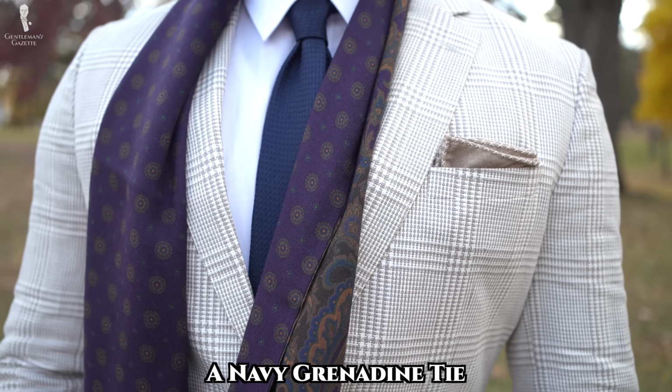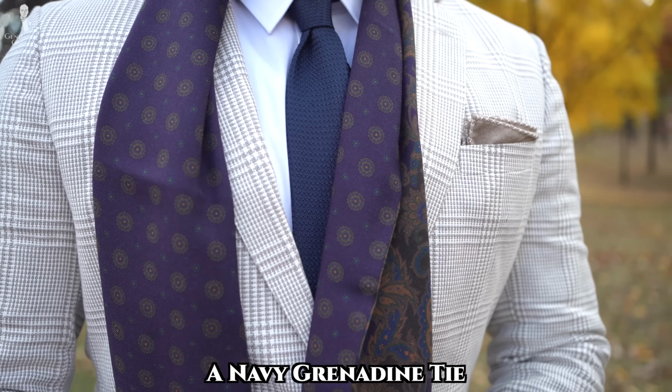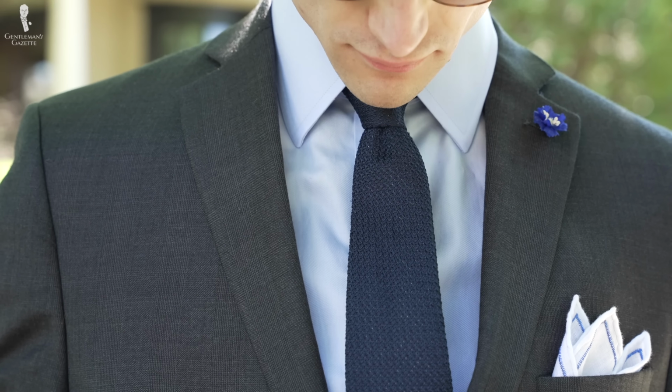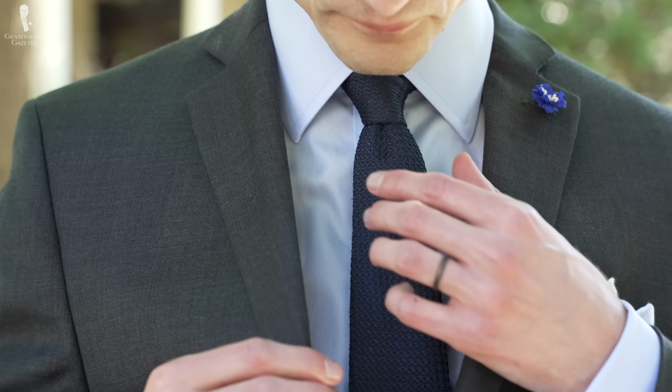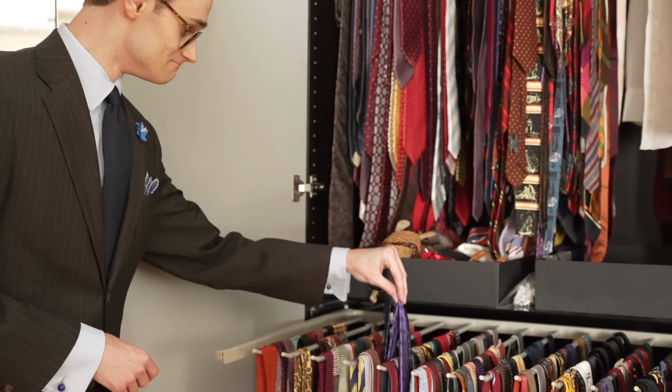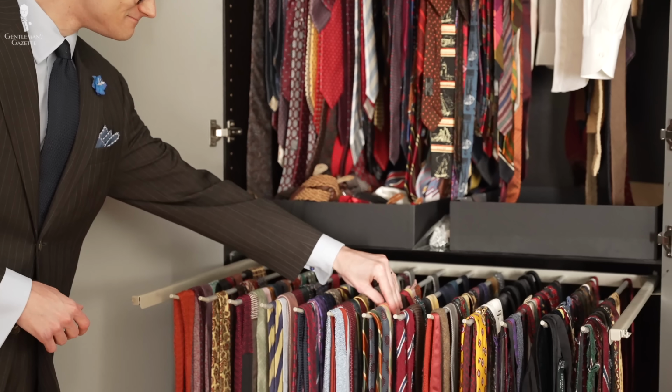Next up here would be a navy grenadine tie, and indeed, if you were to have only one tie in your wardrobe, a navy grenadine would be a solid choice. Though we're assuming that, like us, you probably have more than just one tie in your wardrobe.